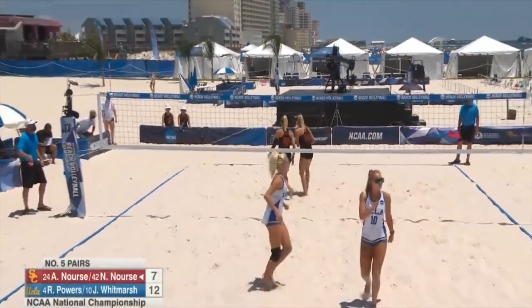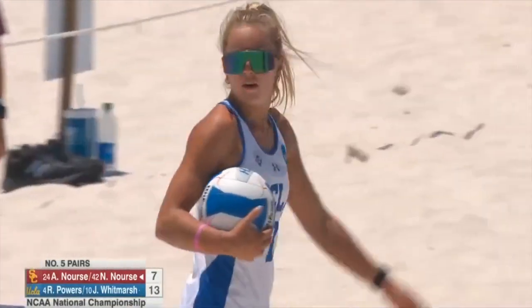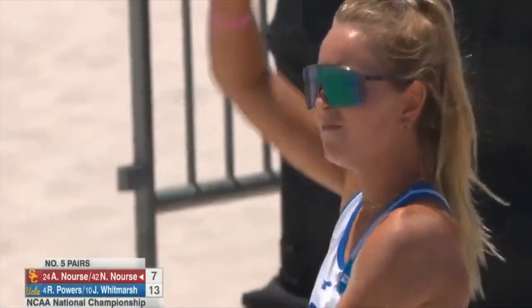And it's going to be a net violation on USC. That UCLA offense is so low that the USC defense is committing a little too early and showing what's open. They need to hide and disguise what they're showing defensively.